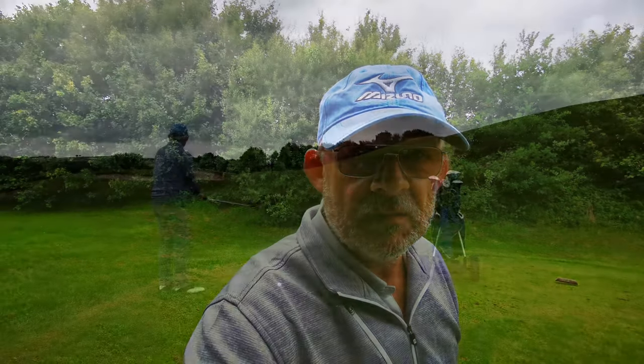How's the ball testing going? Remember, I'm alternating between the 2019 Pro V1 and the 2020 Mizuno Tour RB. What's the difference? About that much. Nothing really.